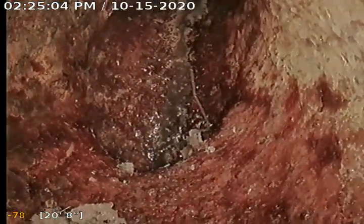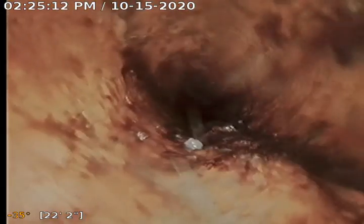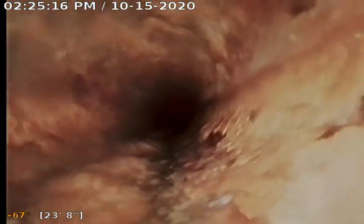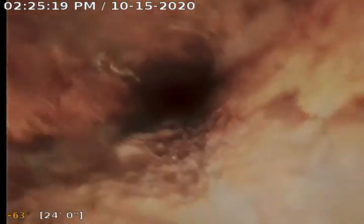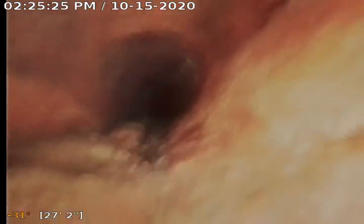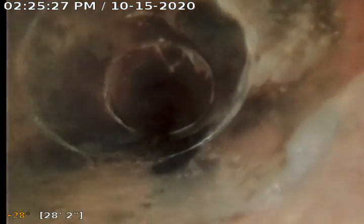So this is original cast iron. This is exposed under the house. You can see part of this horizontal line when we first got to the property, and we were seeing the lay of the land. So a little bit of scale and deposits on the very bottom there, but minimal. We don't expect to find any roots or anything else here because it's all exposed.